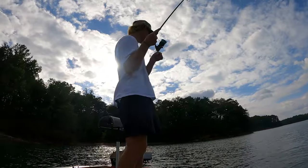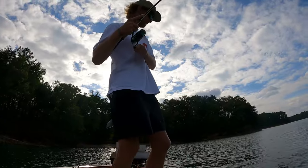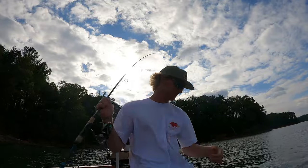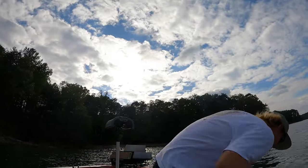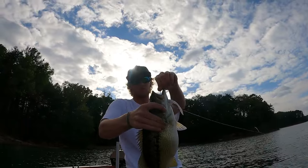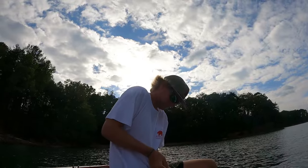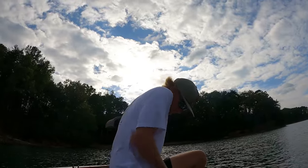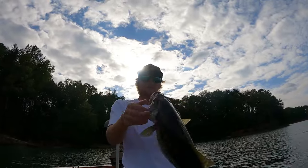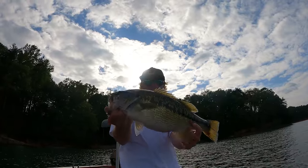Guys, got another pretty good one on the fluke. Oh yeah, awesome spot. Here we go, guys, another 3.75 right there on that fluke. Awesome spot right there. That fish is so fat. Saw a school of them rolling down the bank through that fluke.